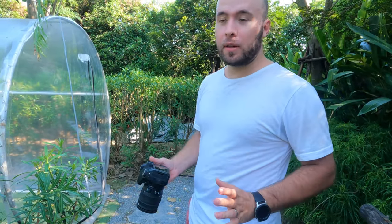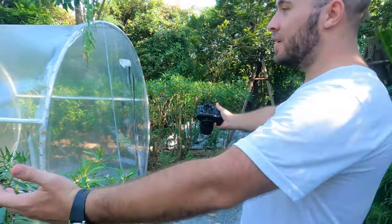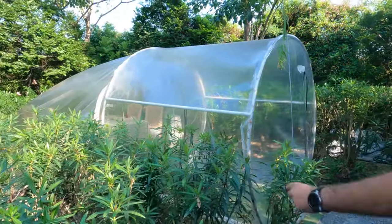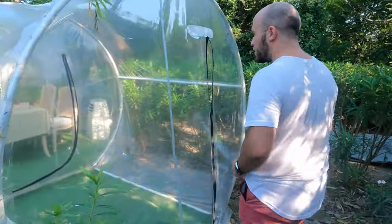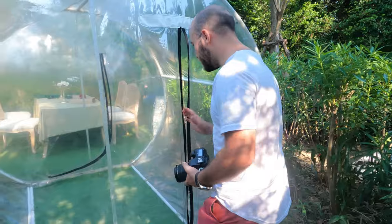All right, so we found a bubble dome in that little trail that we went along. At the end, we come out to this. It's a bit flat on that side. But yeah, it looks like it's quite private. There's a table, some chairs. Let's go have a look inside.